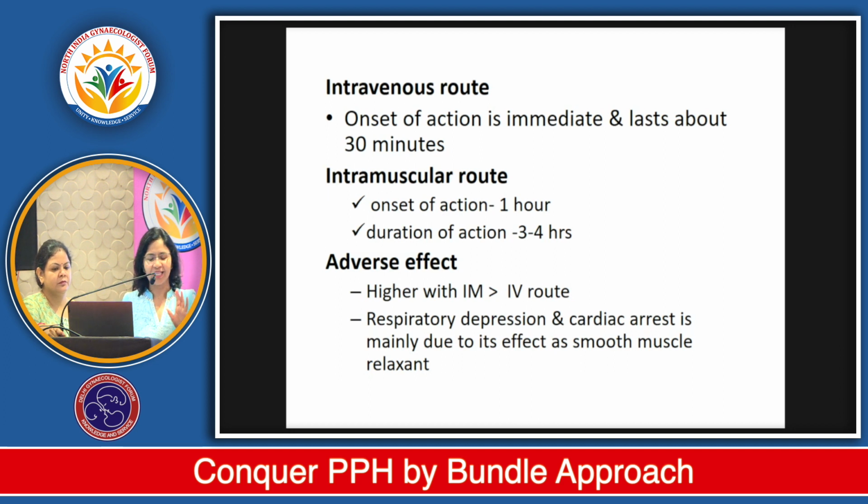So just to highlight that and to make you more comfortable with that regime. So various routes which are there, the duration of action and the onset of action. When we are using magnesium sulphate by IV route, the onset of action is almost immediate and it lasts about 30 minutes. But with intramuscular route, the onset takes around 1 hour and duration of action lasts for 3 to 4 hours. And it has been seen that adverse effects and the pain is more with intramuscular route. That is the reason Zuspan regime is now coming up, and it is the choice regimen for the practitioners nowadays.